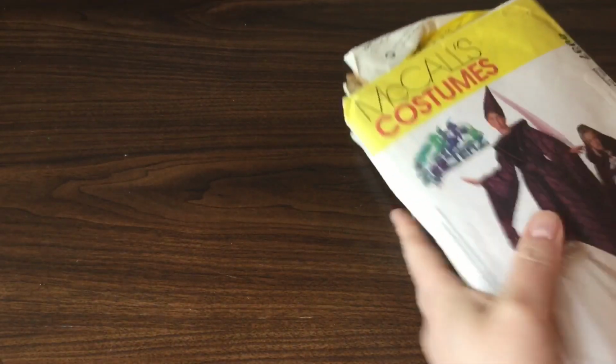So if you can believe, there's more patterns. And these are all in the costume category. Mind you, in the mid to late 90s, my family, my sisters and myself were big on shows like Xena: Warrior Princess. We were big on Hercules. That was a great one.